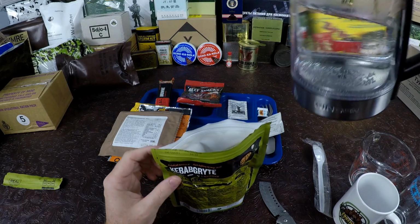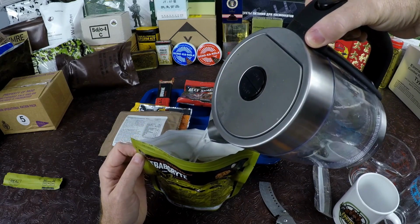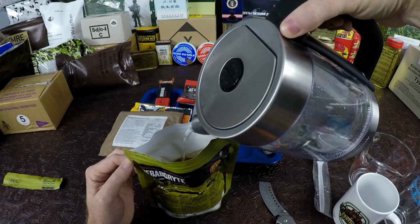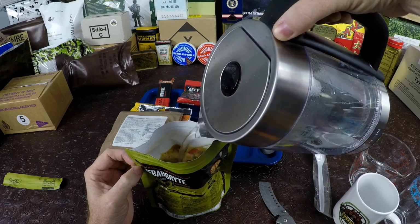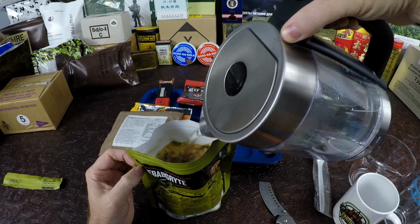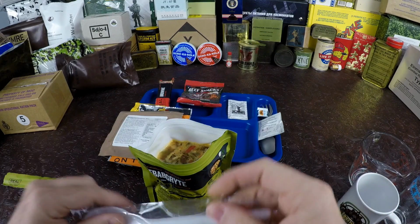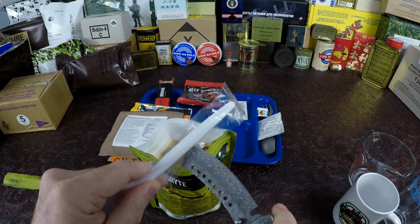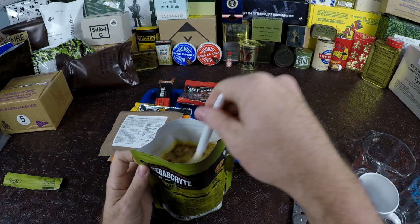Got a fill line, but my experience with these is that after it sits for a little bit, you have to keep adding water to keep sucking the water up. And that's about to the eat mark right there. And I think we'll use our very long spoon to get down in the corners of this gusseted bag.